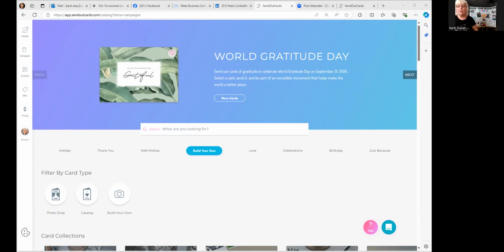This is what you have to put on the envelope, whether you're sending a bill, a card, or whatever kind of mail. It might say occupant or resident, but it's got to have a name, an address, a city, state, and zip to get through the U.S. Postal Service, because that's how these cards are sent, through the mail.